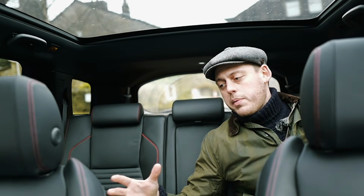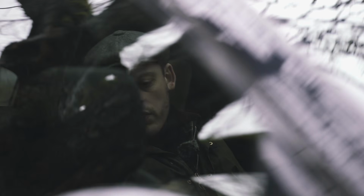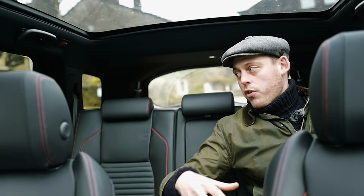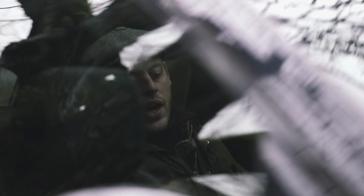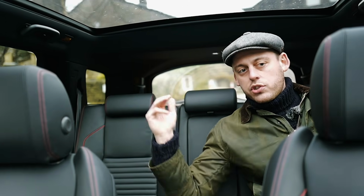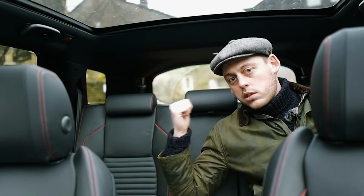So Land Rover have equipped this car with a 5 and 2 setup. We've got the standard 5 here at the front, and we've got 2 ideally for small children in the back, or you could set up your own small security force and have 2 men in the front, 2 to the sides and 2 to the rear, which is probably what I'd do.